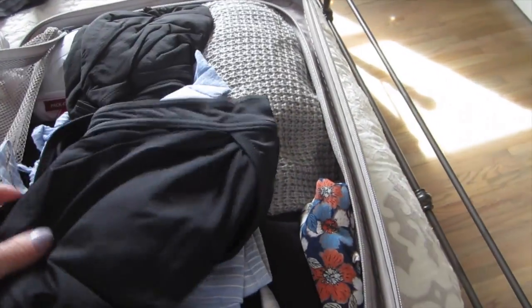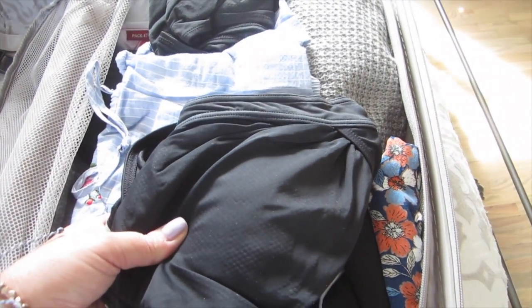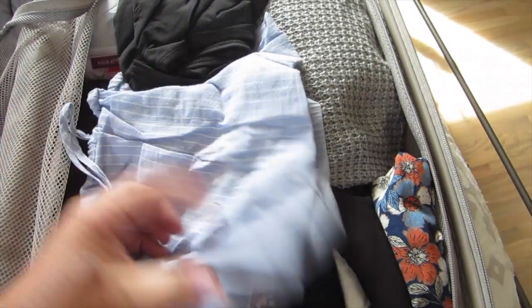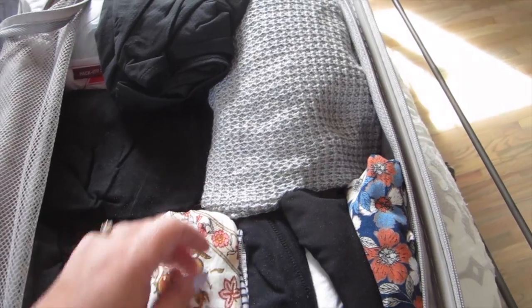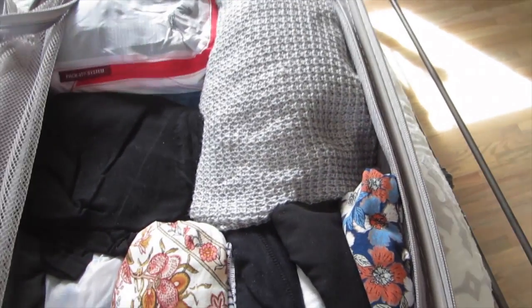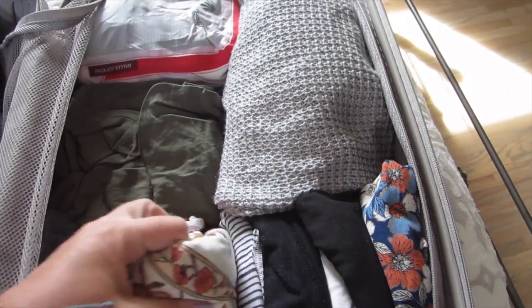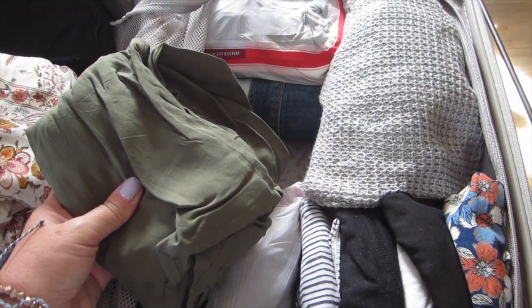Okay, here's one of the two swimsuits. Definitely useful to have two to mix it up. A lot of beach time. Pajamas, one set. We did laundry while we were there, so that came in handy. More swimsuit, t-shirt, sundress, and a skirt. I loved having this skirt as an option.